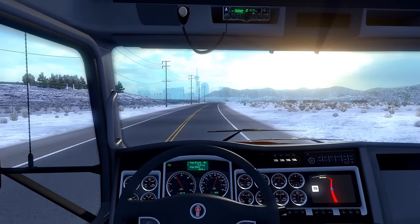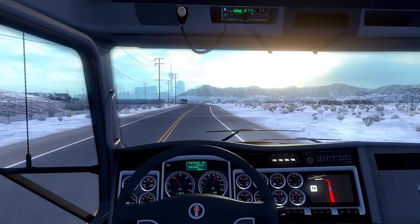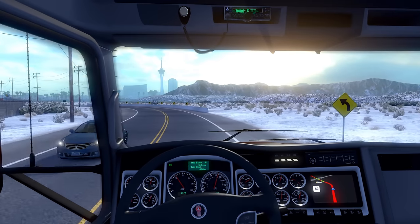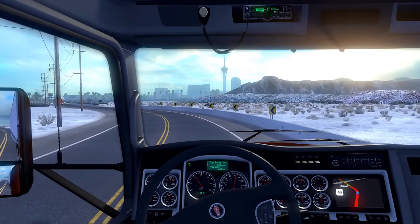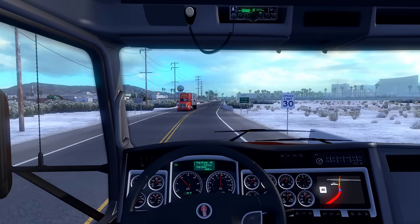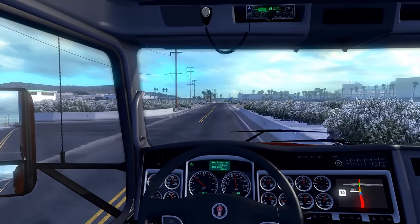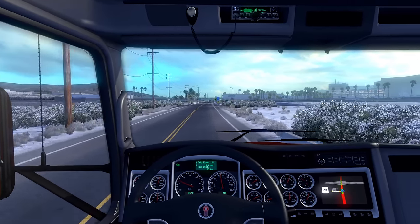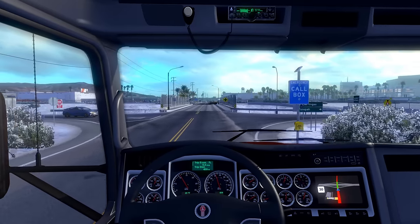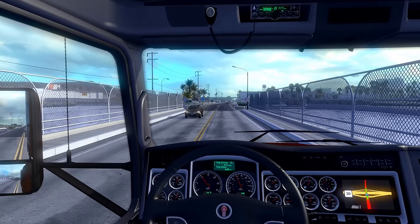Wow. That's cool. Boy, the sun's coming up over the city there, over the mountains. That's about 10 different kinds of awesome right there. Las Vegas. No. Should probably turn that off.